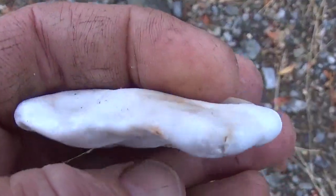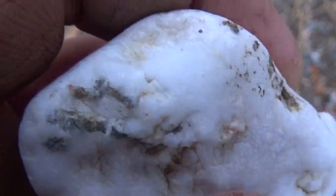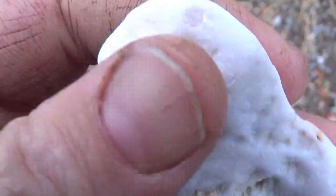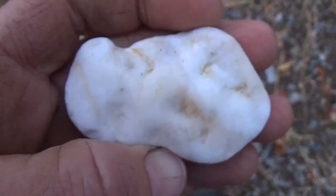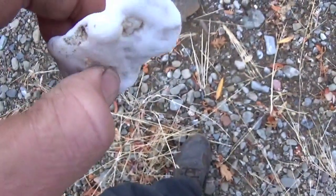Now that is pretty cool. It's probably more of a gypsum than a quartz layer, and all of the soft rock it was in has eroded away, you know, like a crevice agate. And it might have layering inside there, but it's left this just... that's a nice feeling stone. Good stuff. I like that. It's different.